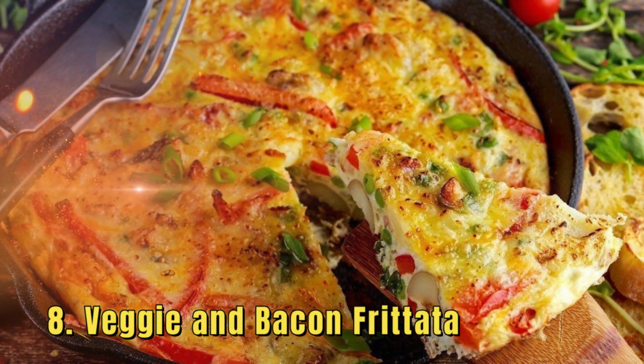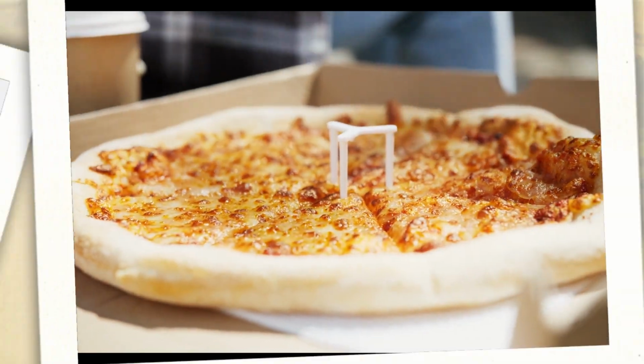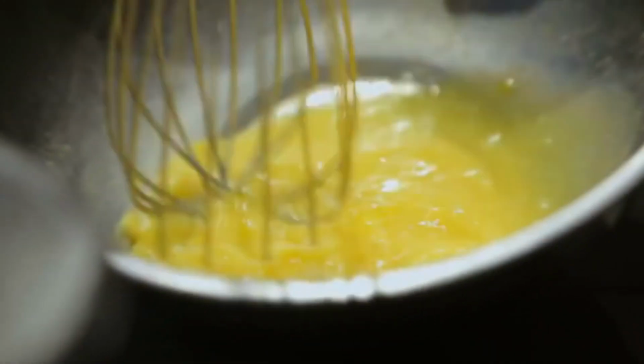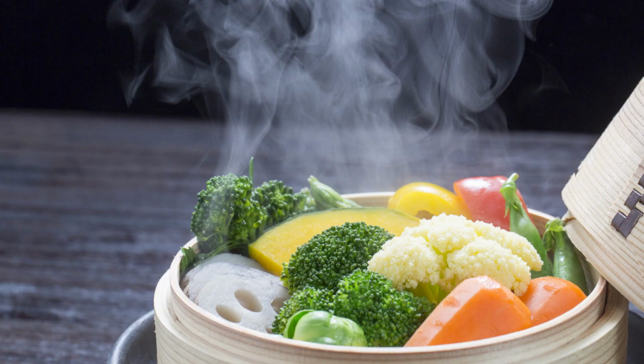8. Veggie and bacon frittata. A frittata is a versatile and flavorful low-carb breakfast. Sauté your favorite vegetables and bacon in an oven-proof skillet, then pour beaten eggs over them. Cook it until set, and you'll have a tasty, filling meal that can be enjoyed hot or cold.